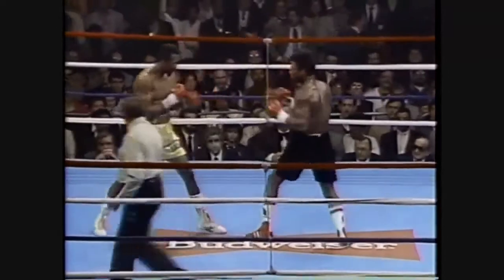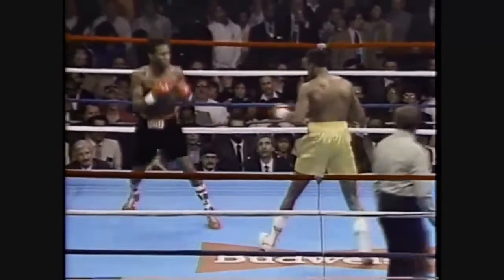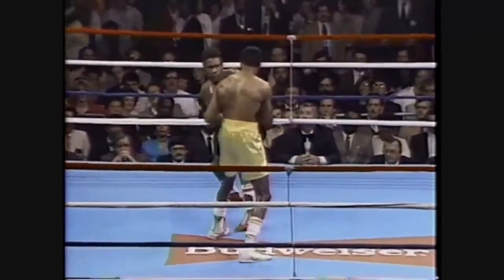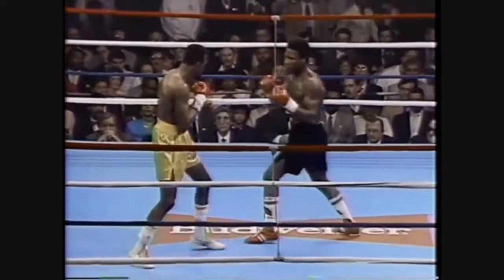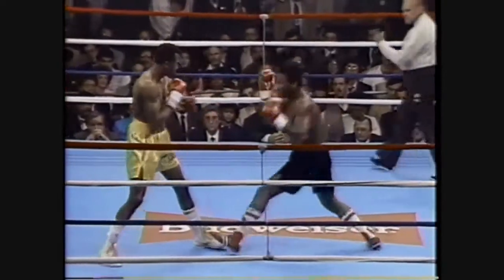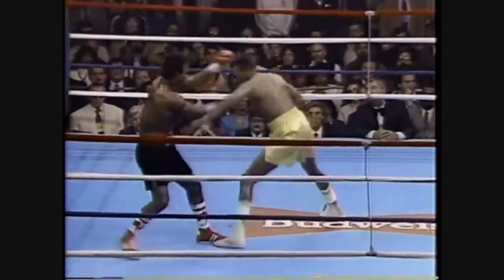So the Andries jab and then the Hearns jab. The Hearns jab landed and it was quicker. Andries has traditionally been a slow starter. As we've said a couple of times already, Hearns is a very fast starter.